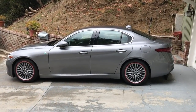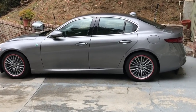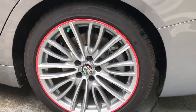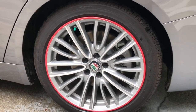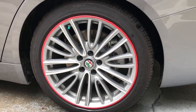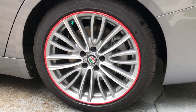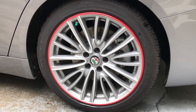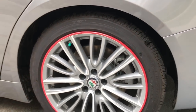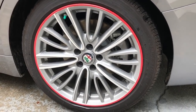So anyway, this is my car. As you can see, I've added a few accessories to it. Most obvious being these wheel details. So these are interesting. I got these online. What happened was I curb rashed one of my wheels, and after that happened, I said to myself, "Oh boy, I'm not going to do that again." So I looked online to see what kind of solutions were available, and this company sells these urethane strips, and they adhere to the outer lip of your wheel.